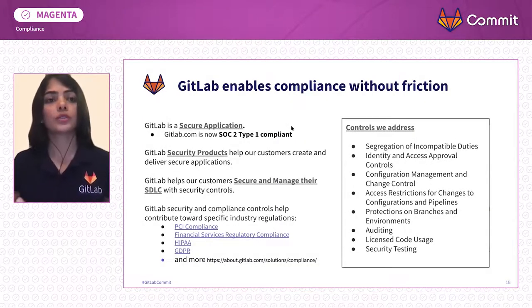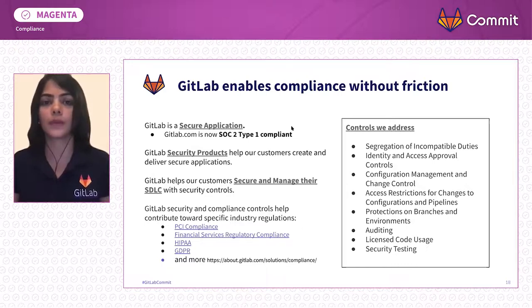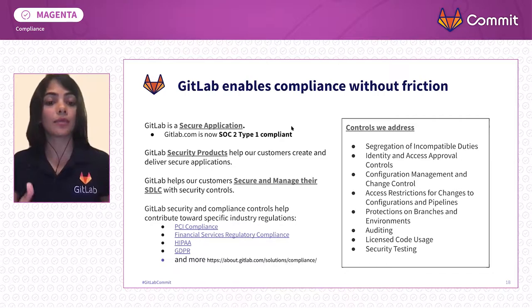In addition to supporting customers to build secure and compliant applications, we also put great effort into making sure that our product itself is secure for consumption by customers. So we are a SOC 2 Type 1 and PCI compliant application. We also address various controls that are defined by various regulations, so we've provided links to those. All of these are summarized in our compliance webpage that is linked in the last slide.